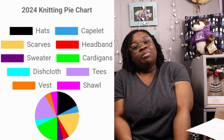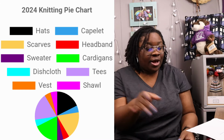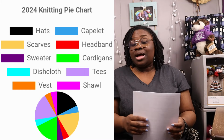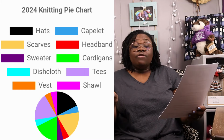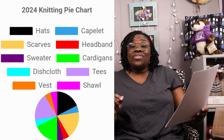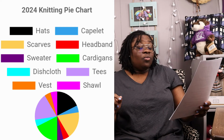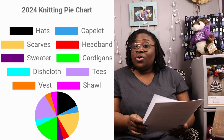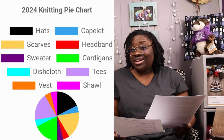Okay, so let's break down the projects from my part 1 and part 2 video. So I did a total of 23 items. I made 4 hats, 1 capelet, 4 scarves, 5 cardigans, 1 sweater, 1 headband, 1 dishcloth, 4 tees, 1 vest, and 1 shawl.